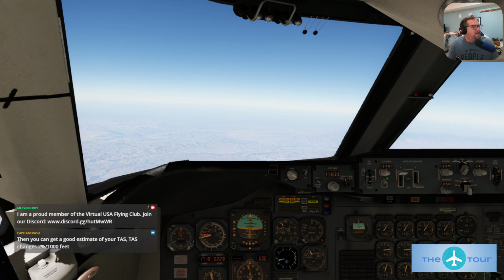You can get a good estimate of your true airspeed. True airspeed changes 2% every 1,000 feet.